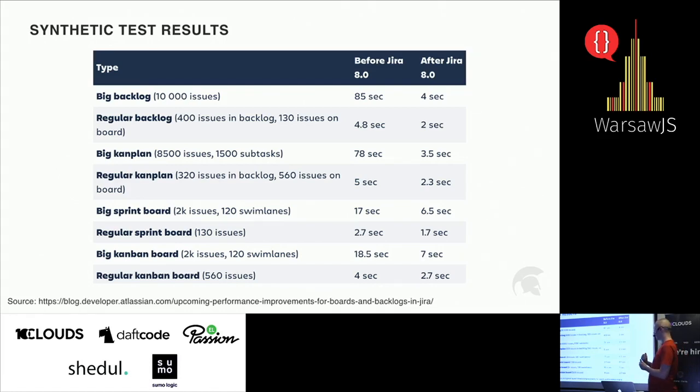Obviously most of it went down and we are happy about it, but what may raise questions here are those large numbers. Why would anyone want to have 10,000 issues in a backlog? It's not a backlog anymore. It doesn't matter what the answer is, but the most important thing here is the end user computer.